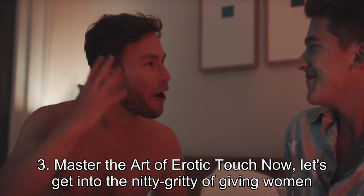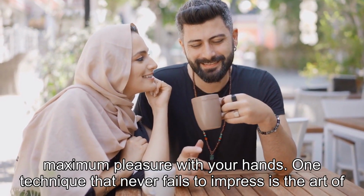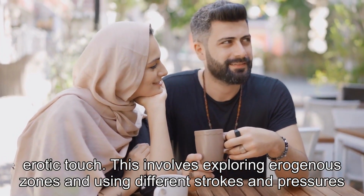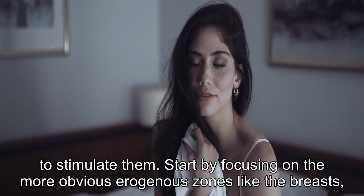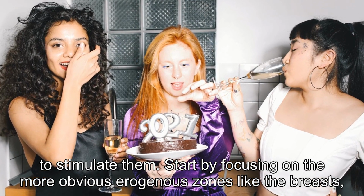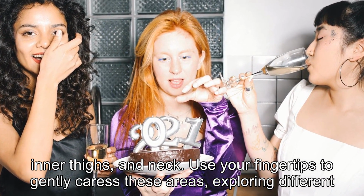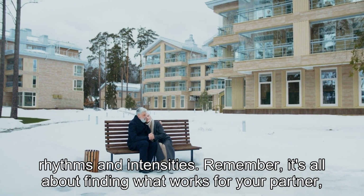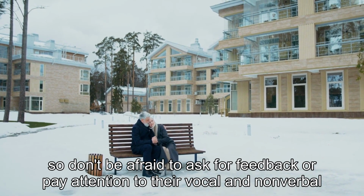3. Master the art of erotic touch. Now, let's get into the nitty-gritty of giving women maximum pleasure with your hands. One technique that never fails to impress is the art of erotic touch. This involves exploring erogenous zones and using different strokes and pressures to stimulate them. Start by focusing on the more obvious erogenous zones like the breasts, inner thighs, and neck. Use your fingertips to gently caress these areas, exploring different rhythms and intensities. Remember, it's all about finding what works for your partner, so don't be afraid to ask for feedback or pay attention to their vocal and nonverbal cues.